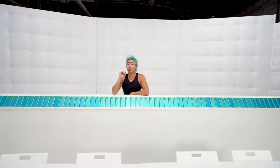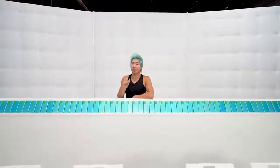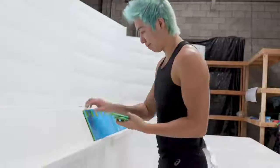We have all 100 phones taped up and now we're ready to spray paint. Can we spray paint it pink? No.